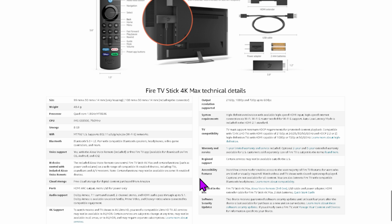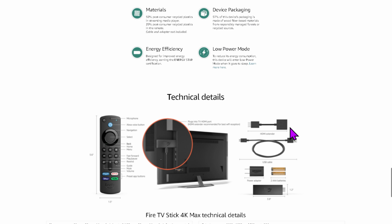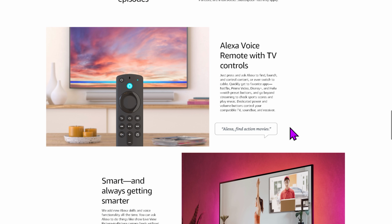Technical details, so you can see down here, and I believe it's right along here, where it says there is an auto low latency mode, which is included in the HDMI 2.1 standard. Fantastic. It's going to be great for cloud-based gaming. I think this is going to be one of Amazon's best devices when it comes to cloud-based gaming.